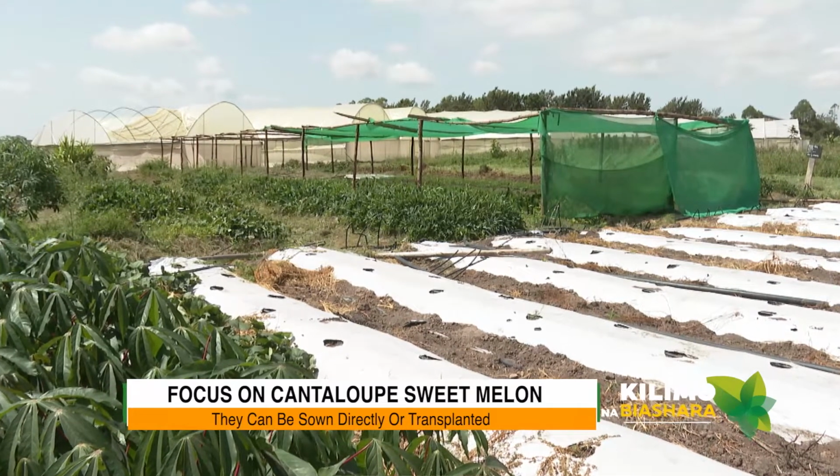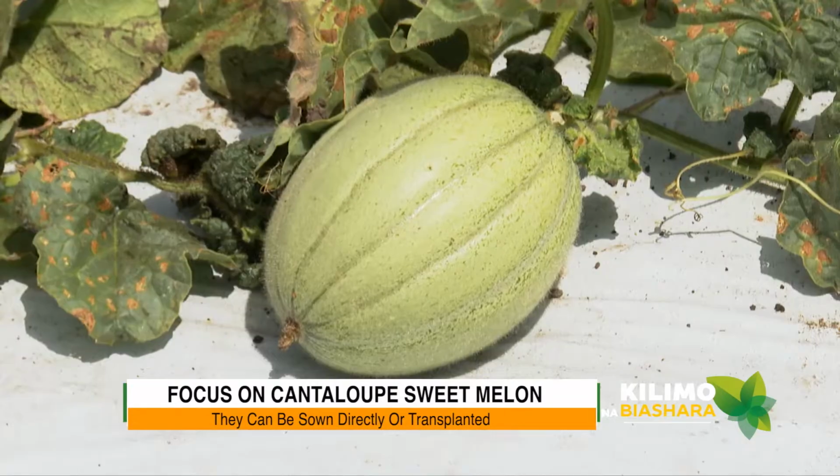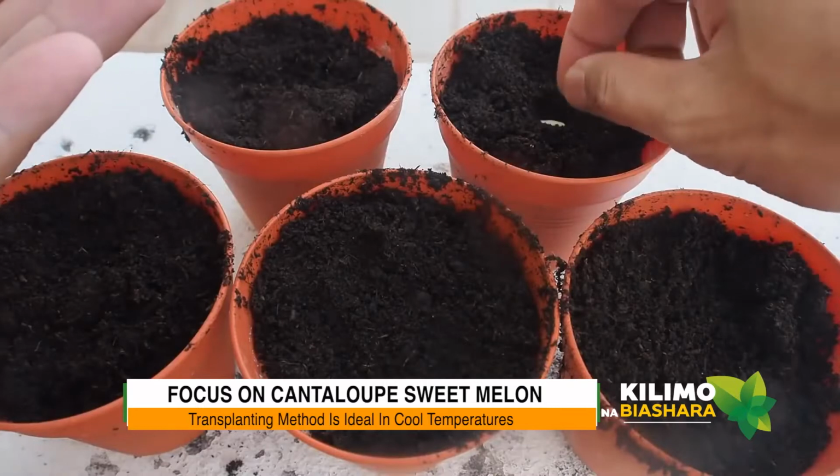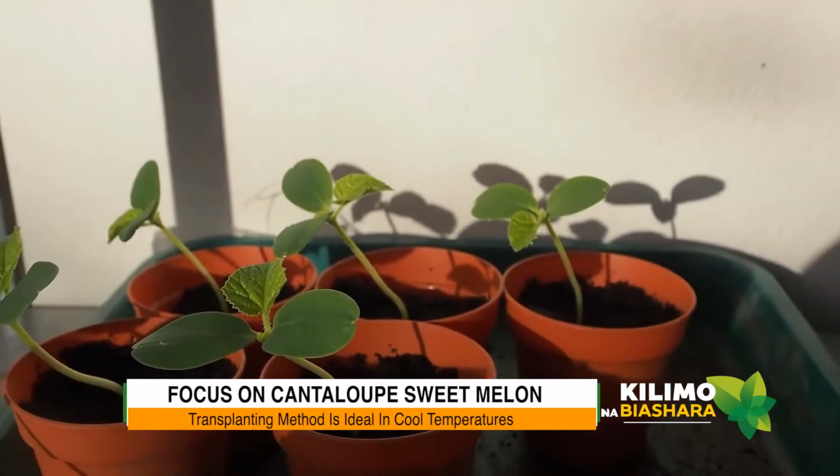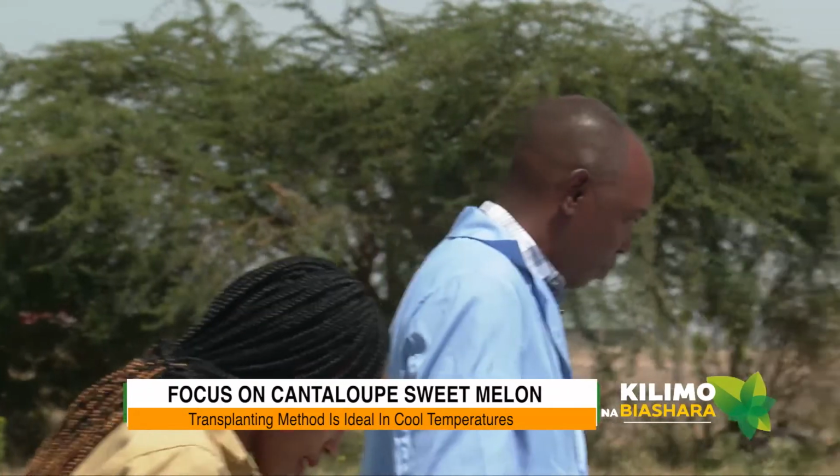So you actually don't need to sow in a nursery. You don't need to transplant. Now, in very cold climates, it's normally preferable to sow in the nursery first. So in cool temperatures, you get better germination that way.